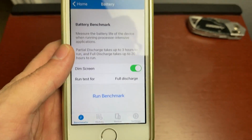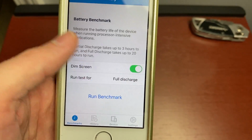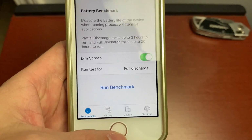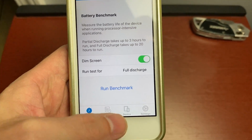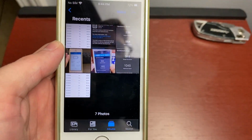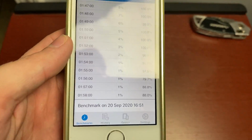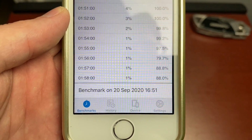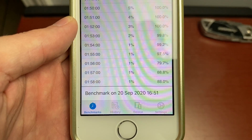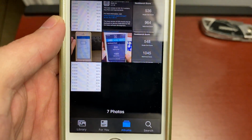What this does is it basically dims the screen and then discharges the entire phone until it's dead. And then it gives you a time that it actually stayed on. So I did that on all three versions and just wanted to show you real quick. On iOS 13.7, the total running time with that test was 1 hour and 58 minutes. It dims the screen, runs the test in the background until the phone dies. 1 hour and 58 minutes on 13.7.